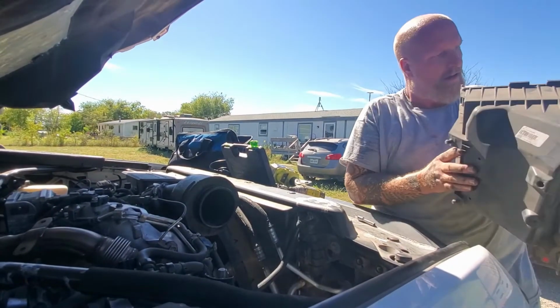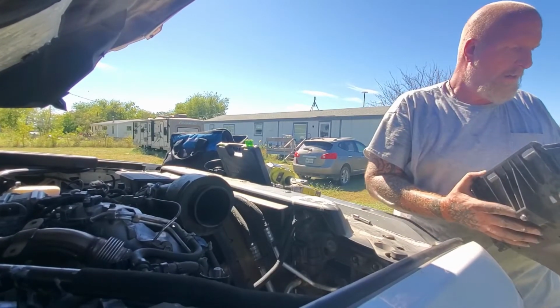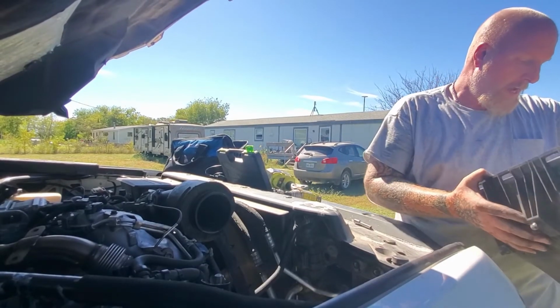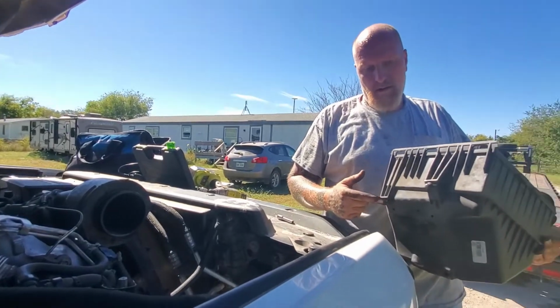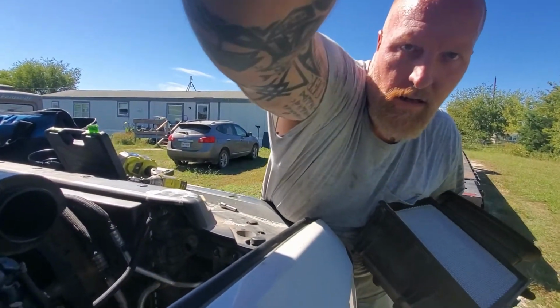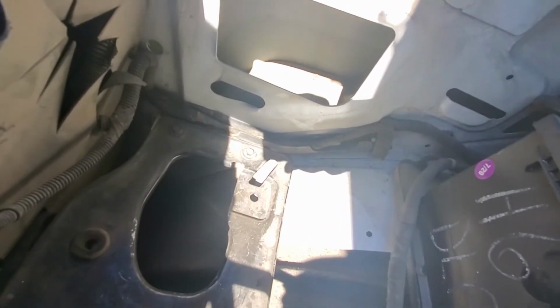So now, always remember, I don't know if you got a Chevy out there or if you're a Chevy fan. And once again, I'm not a mechanic. I don't claim to be a mechanic. Right here, you got two little nubs right here. And if you look down here, you got two little holes down here. Hold that real quick.